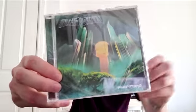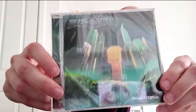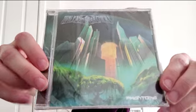So let's show off these 2 new albums that I've bought. And the first one is Unleash the Archers and Phantoma. And you can check out a full-length review I did of this on the channel recently. And I gave it an absolutely glowing review. I gave it a full 10 out of 10 score. That's how much I enjoyed this one.